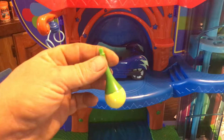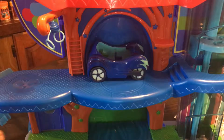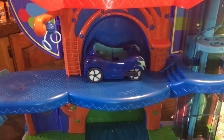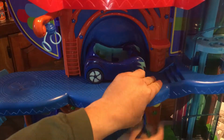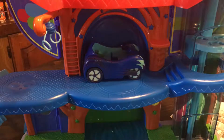Where's the other light like this? We need one more of these. Where'd it go? Nothing. These are the light fixtures that go on the bottom? No. Yeah? So it snaps in up top here like that. Do we have more bags? No, we should have one more of those lights.